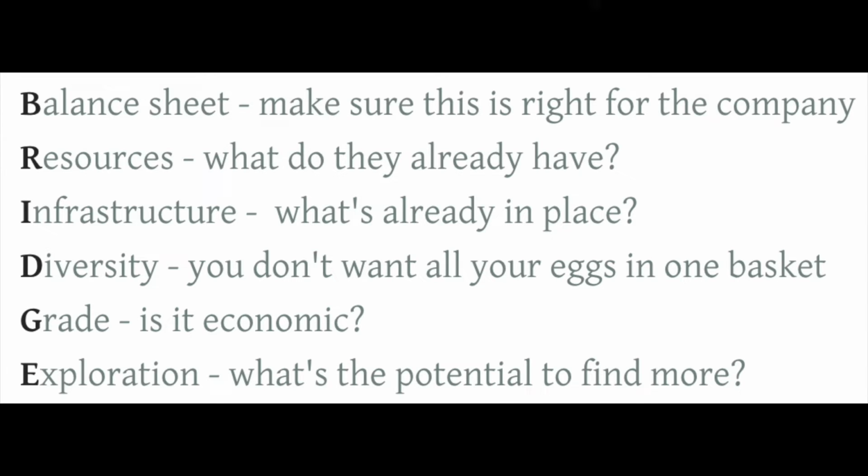For sure. I don't know if you want to work through each point individually, or remind us what the BRIDGE acronym stands for, and we can go from there. Sure. Let me first remind you what it stands for, and then I can touch on a few of the points that attracted me to Chalice. BRIDGE stands for balance sheet, resources, infrastructure, diversification, grade, and exploration potential.